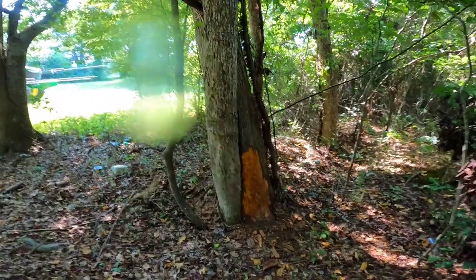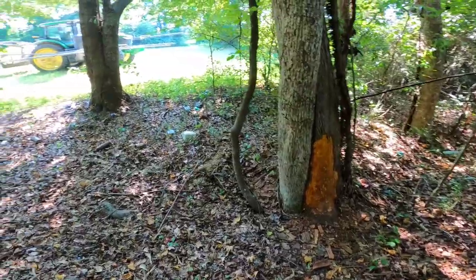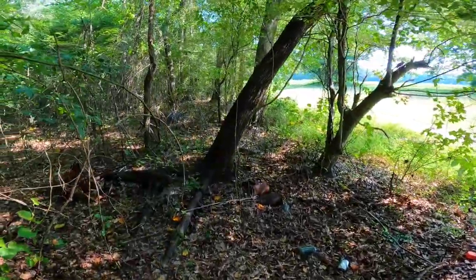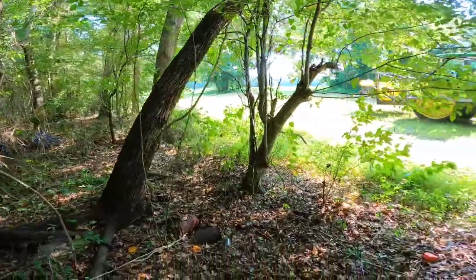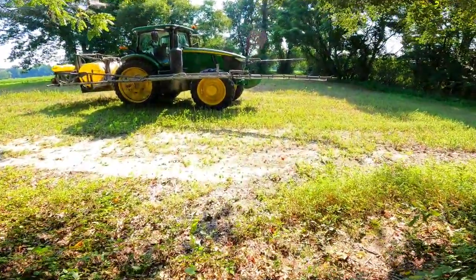Oh, I got something on the lens. I'm just now realizing that. Had some water on the lens. Didn't even know it. My bad. But anyway, wow. Oh my goodness. Wait, there's two more trees down there. We'll have to check this out at another time. That is crazy. Oh my goodness, you guys.